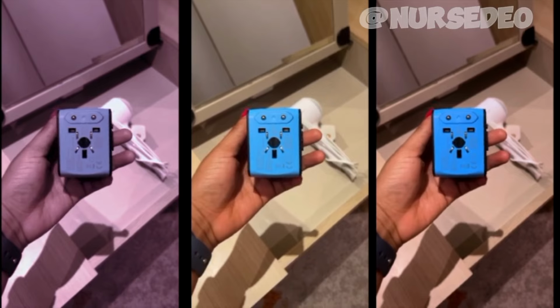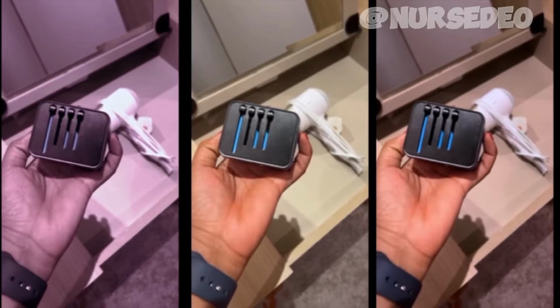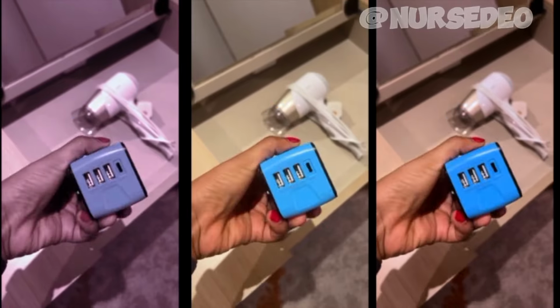This is your sign to get a travel adapter. I used to have loads of different heads and they do serve me, but having this is just compact and it's a game changer for me. I do recommend you have this.